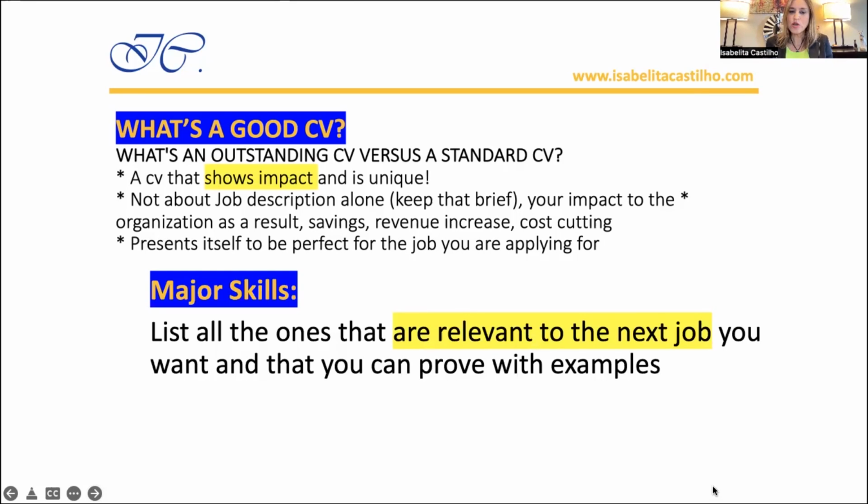Skills. When talking about skills, choose major skills. You might have 20 wonderful skills that are perfectly fit for the job or for the company you're applying for, but only list the ones that are relevant to the next job. Whether it's a job description that you have seen with all the relevant skills, or maybe it's just a company itself or a recruiter.